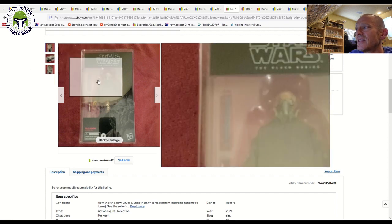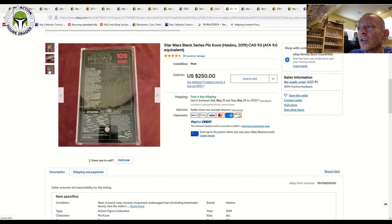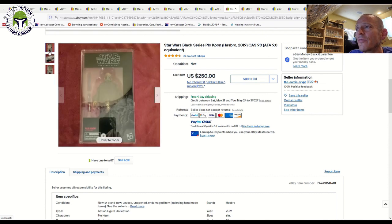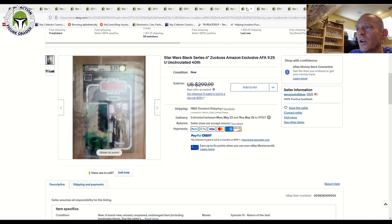This one was a CAS 90. The photos weren't very good, but this is number 109 in the line. This is from 2019, uncirculated 90. That sold for $250. So big money for that one. And it really is an awesome figure sculpt, even though the photos were very blurry.